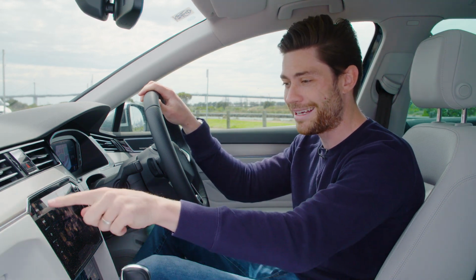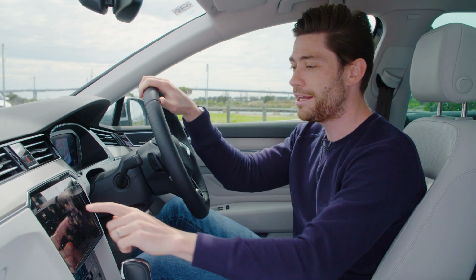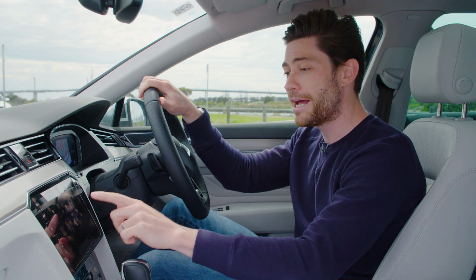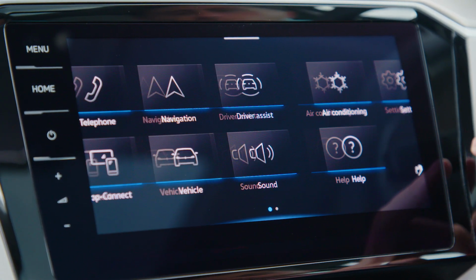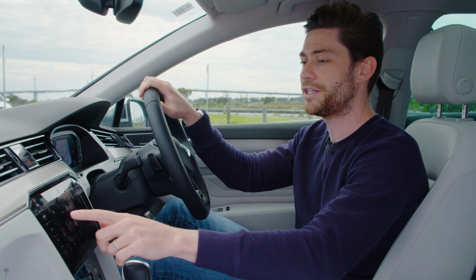Again, it's got some hotkeys down here on the side, which is handy, so not everything is buried into menus, but even those menus are logically laid out. The graphics are very good. It's paired with Apple CarPlay and Android Auto, as we would expect. It's wireless in this car, and I'll fire that up now and show you what it's like to use. It's very, very simple.